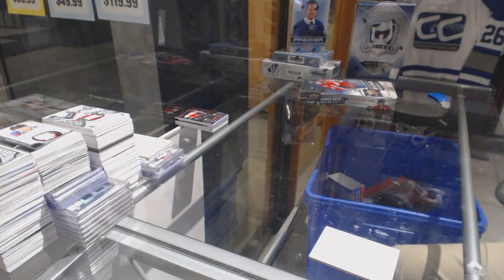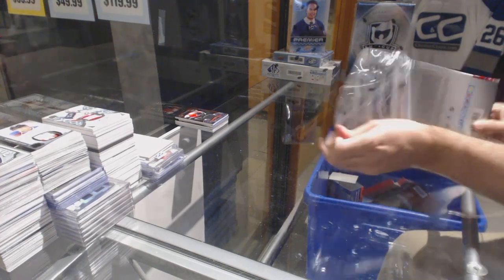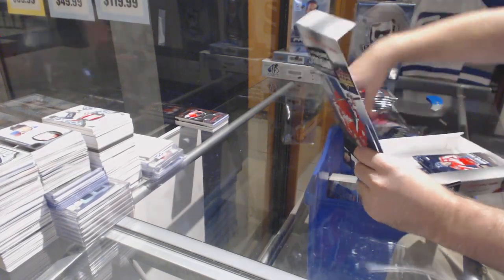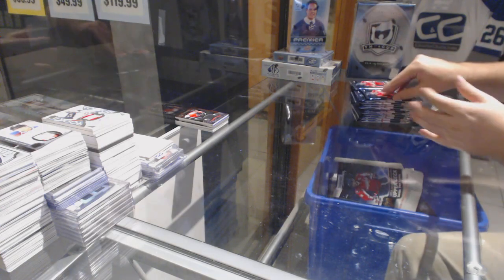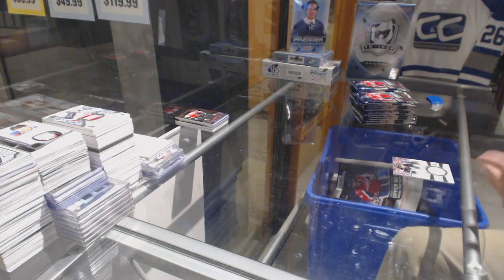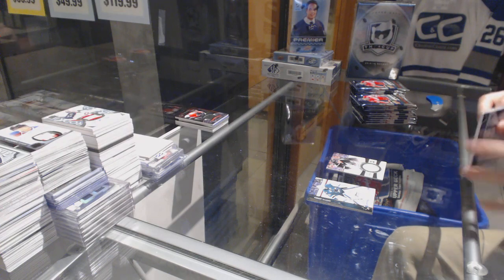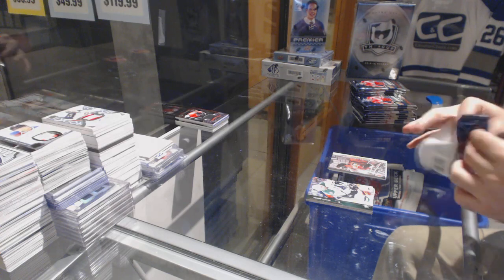All right. Series 2. We've got a game jersey for the LA Kings on Jay Kopitar. Canvas for the Ottawa Senators, Andrew Hammond.